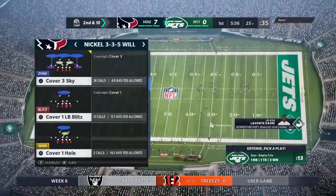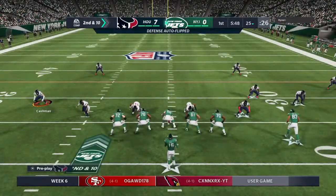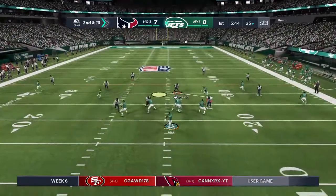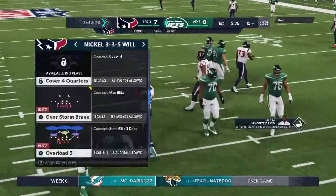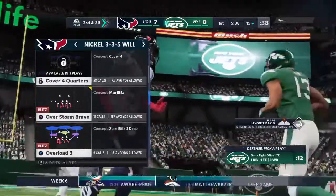2nd and 10. Officially nothing on that last run. They'll try again, 2nd and 10. Under pressure, and the Texans able to get in there for the sack. Shaquille Barrett put that sack by his name in the stat sheet.